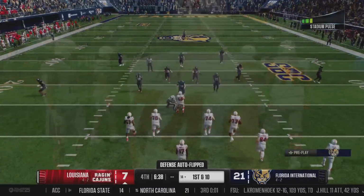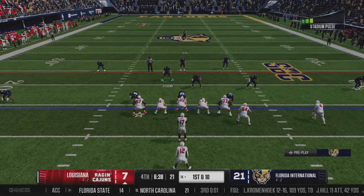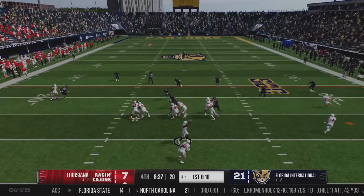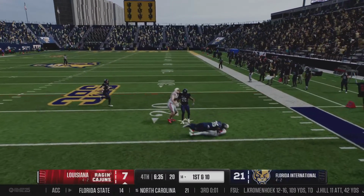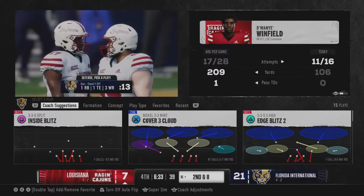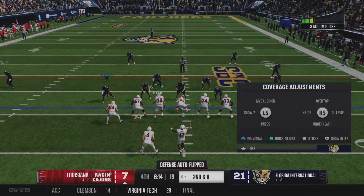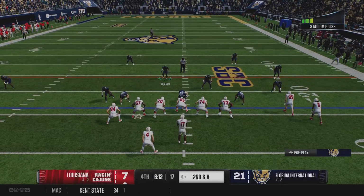Louisiana has it back, and the Raging Cajun offense headed to the field. After that last pick, David, they really need to take care of the ball this time. No doubt. And Palmer, I want to know what Spurrier said to you on the sideline after a pick. Do that again, and you'll be right here beside me for the rest of the game. You got to go out. You got to call your plays, and I hope this coaching staff isn't going to be afraid to throw it this drive.